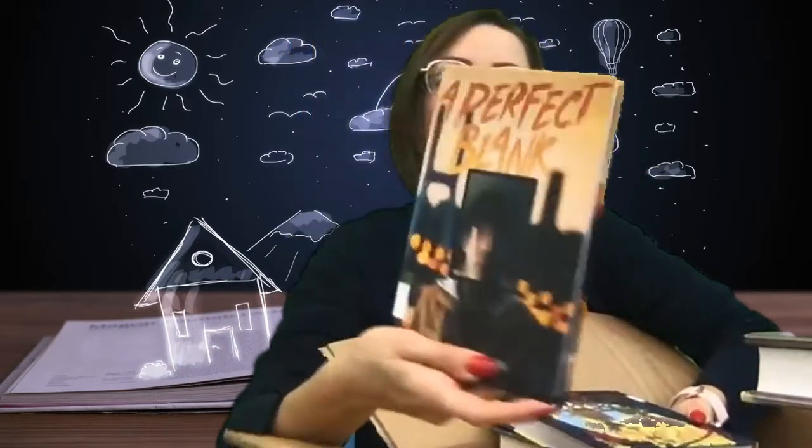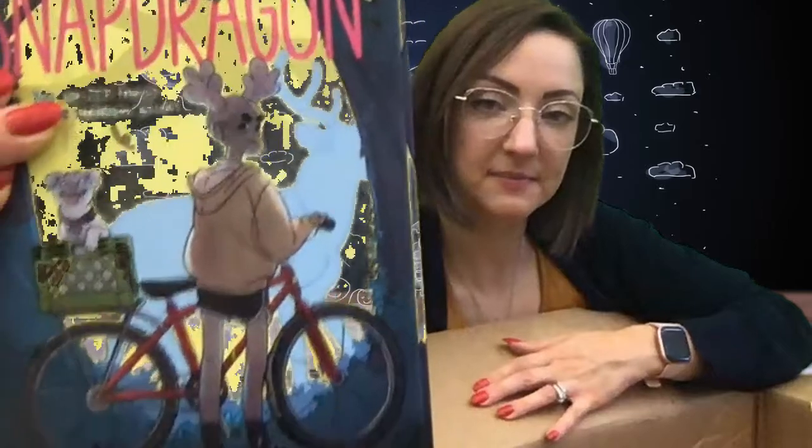Let's see. We have A Perfect Blank by Rai Duran. Snapdragon, which is a graphic novel by Kat Leyh. And it says you can find friends in the strangest places. We have A Wish in the Dark. And I believe this one is fantasy. It says a thrilling fantasy set in a fresh, original world with a vital message in its heart. A Wish in the Dark is incandescent, ingenious, captivating, and utterly gorgeous.